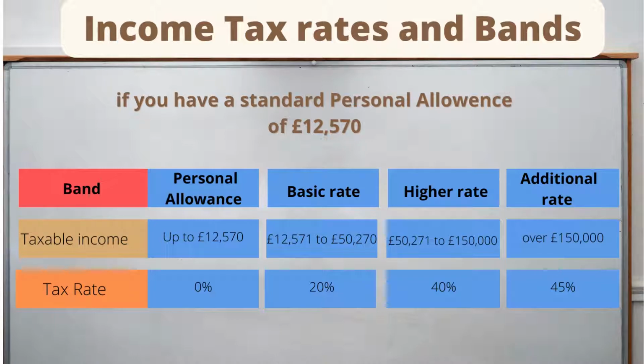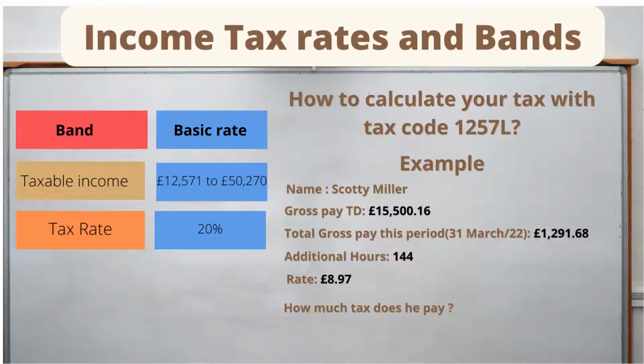Now let's see an example. How to calculate your tax with tax code 1257L. We have here Scott Miller, who has gross pay to date £15,500.16. Total gross pay this period is £1,291.68. Additional hours is 144. Rate is £8.97. Now you want to know how much tax does he pay.